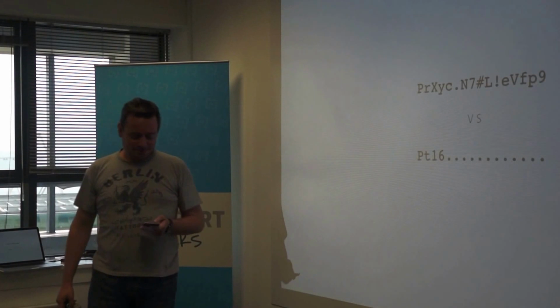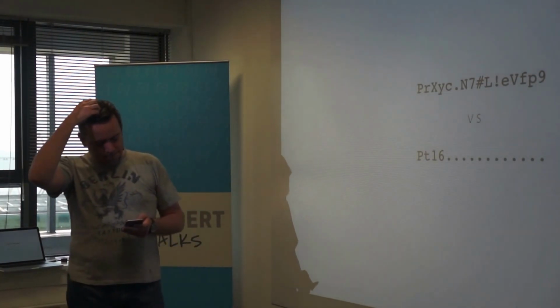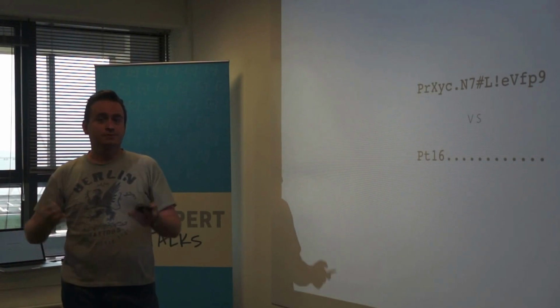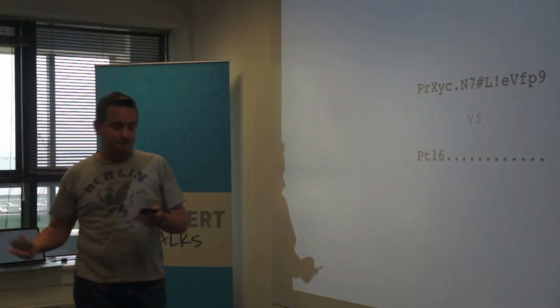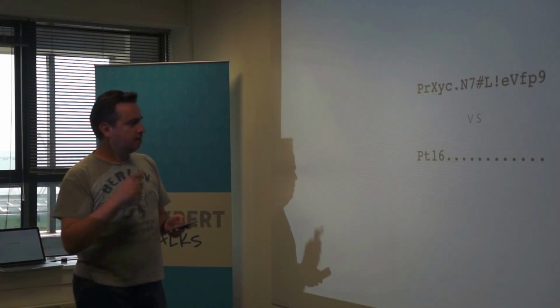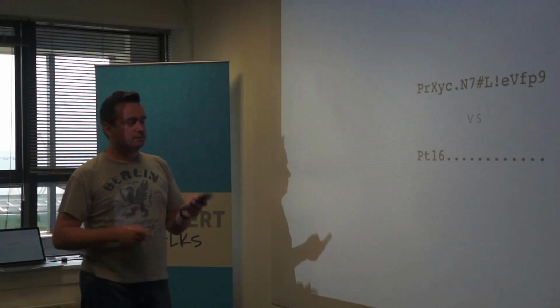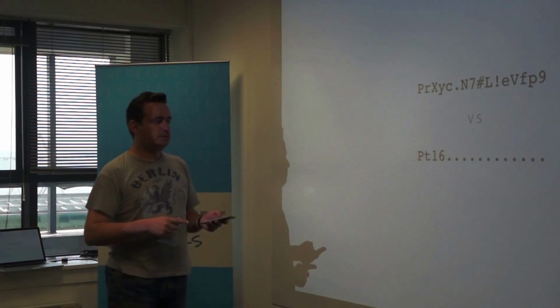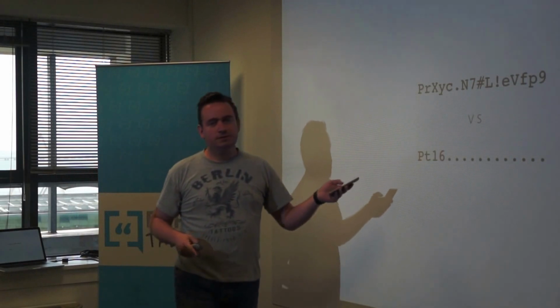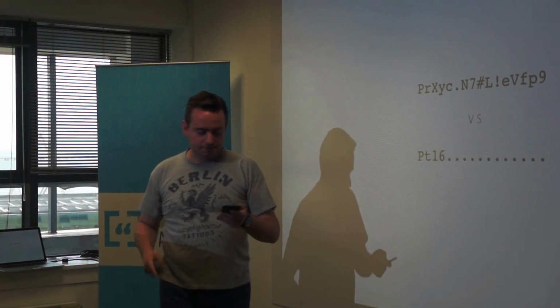Okay, so here's two passwords. Which would you say is easier to remember? Which would you say is more secure? Both passwords have the same length. They have a mix of uppercase and lowercase. They have numerals. The difference is that one is shorter and padded by periods.